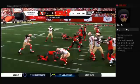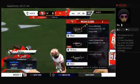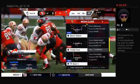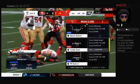No room to be had there on the first down run, as he's lucky to get back to the line of scrimmage. Officially no gain on the play, and it's second down. Second and 10 at the Niners' 28-yard line.